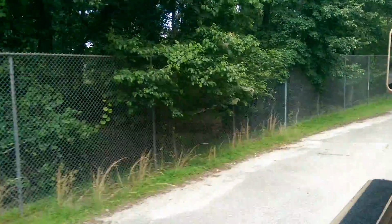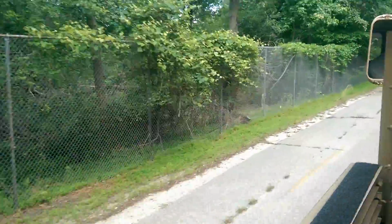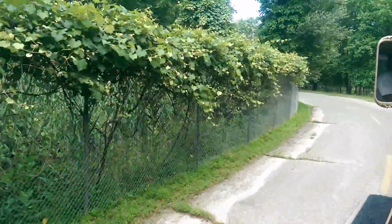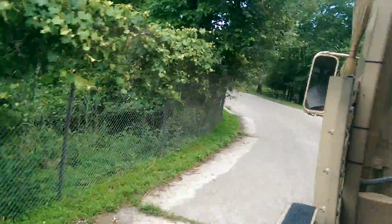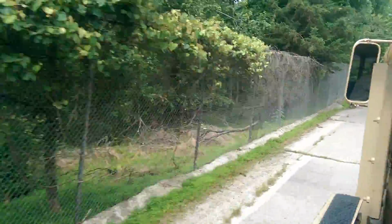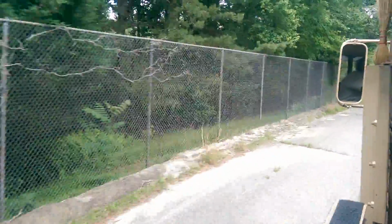Now we're just going to drive past this place here. This is the New Jersey protected area. So we're big on conservation here at the safari, but not only of the exotic animals you can see, but also the native animals in New Jersey. They also have a safe place here.